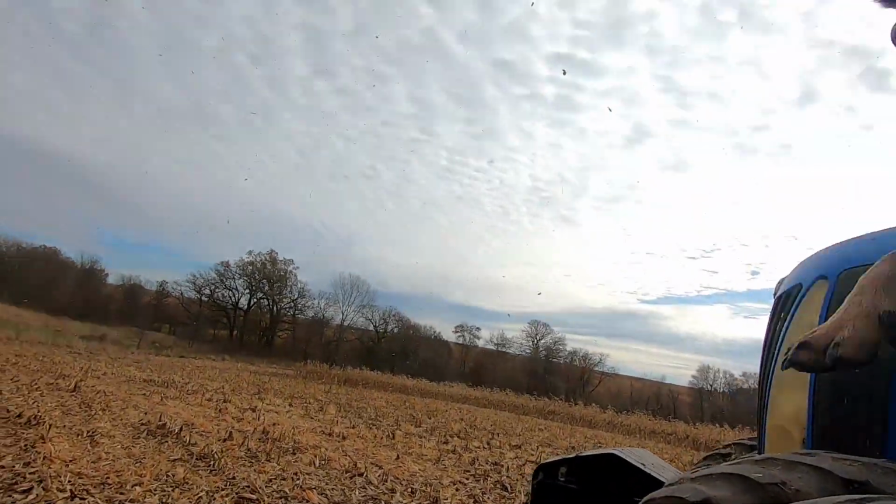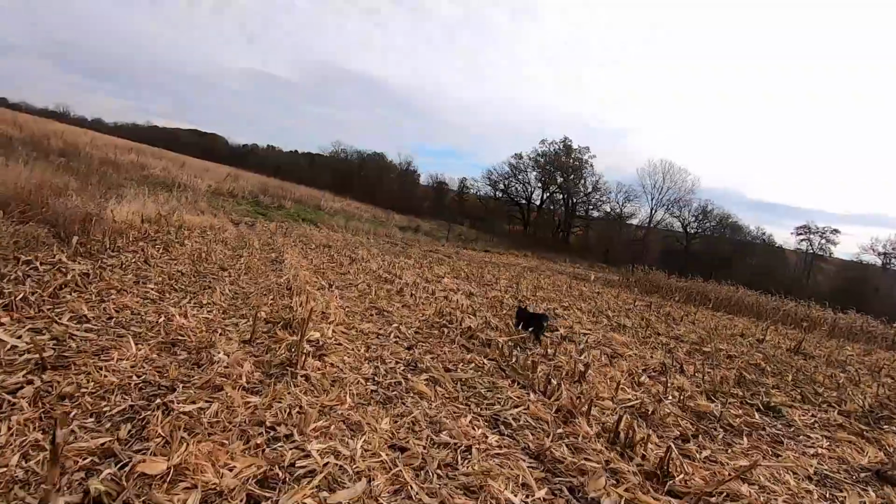Well, I don't feel much like just sitting here, so we're gonna go do a little exercise. Well, Bandit is, we're gonna go squirrel or rabbit hunt. Oh, you lug. He knows what we're doing.